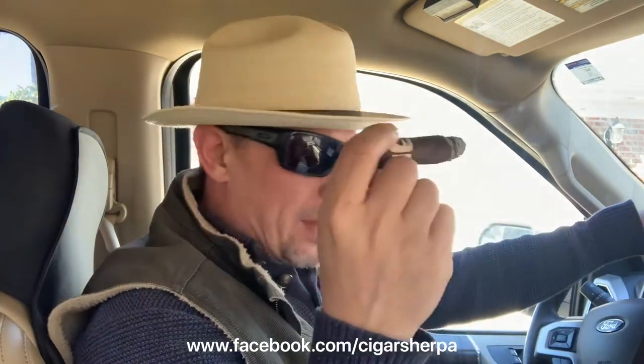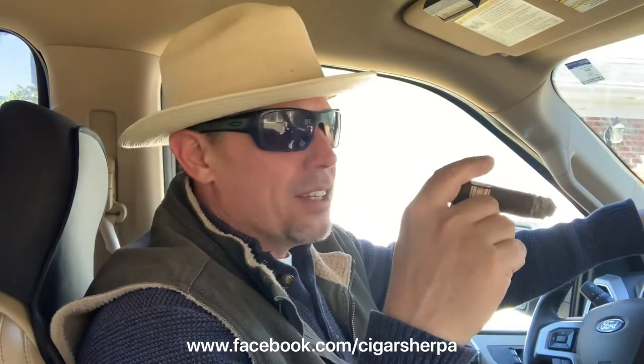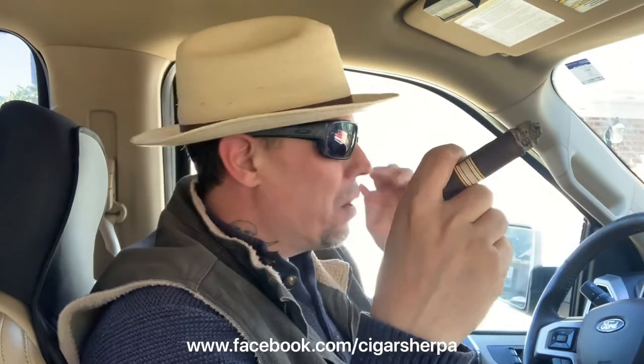Halfway through this, the flavors are still consistent. I'm still getting that sweet, earthy cocoa. It's taking on a leathery note here halfway through. The pepper's kind of fading, not as strong as it was. I will say that this is full-bodied, okay? Medium strength, full body, because that earthy flavor that I'm getting is very robust, okay?